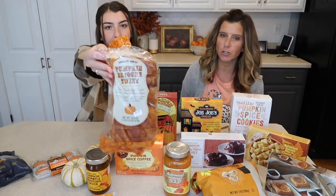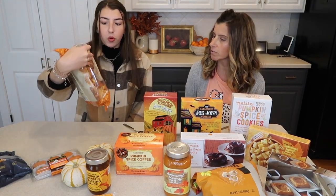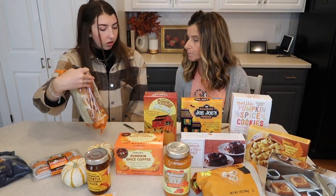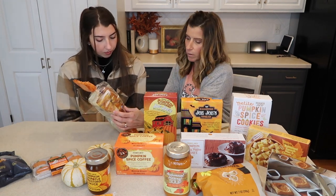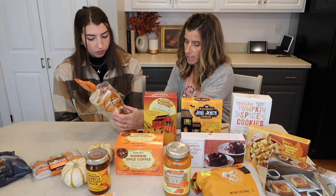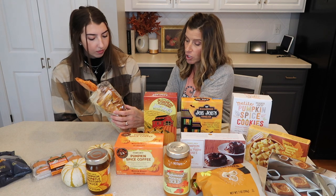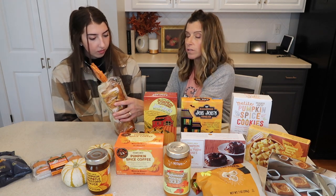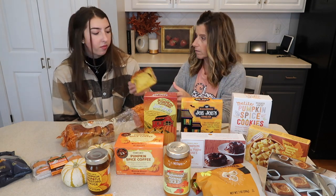So next we're gonna do, what is it called? Pumpkin brioche twist bread. So yeah, what does it say here? Classic French style brioche with a hint of warm spices. Pumpkiny, slightly sweet, and lightly spicy. Great for French toast sandwiches or toast with nut butter. And we love cinnamon bread. Like, sometimes I just take cinnamon bread for lunch.